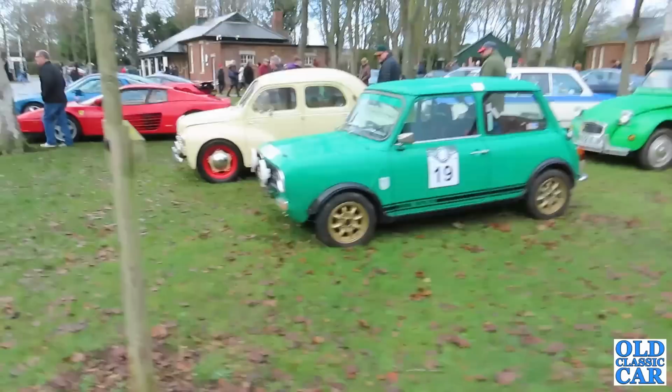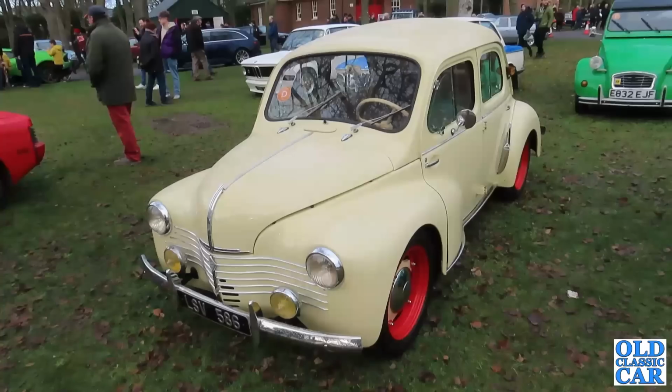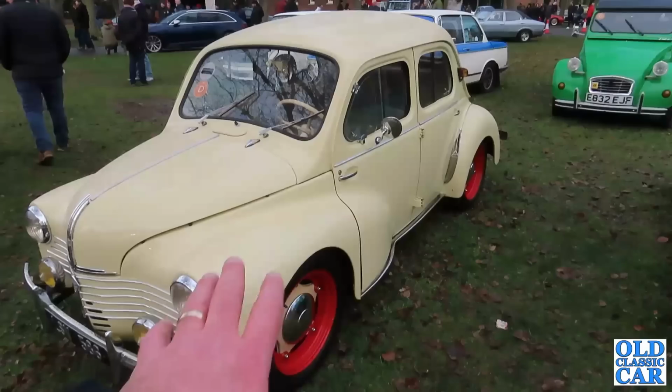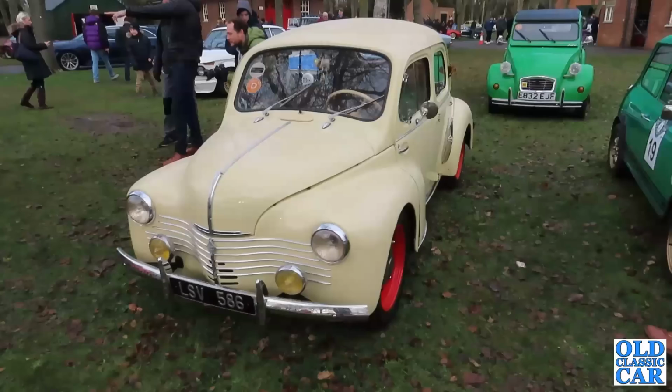Oh, good lord. A Renault 4 CV. Anyone who watched a recent video on the channel will know we've just bought one of these. Well, ours is a '53 or '54. I'm not too well up on the precise details of these yet, but I know the later ones had a planar style wheel, very similar to the Renault Dauphine, or the same as the Renault Dauphine. So this is an earlier as opposed to a later 4 CV. But wow, what a bobby dazzler that is.